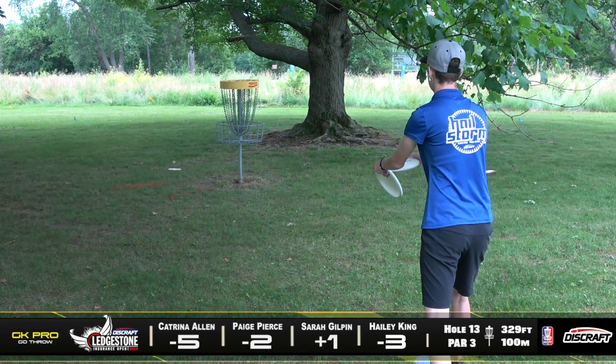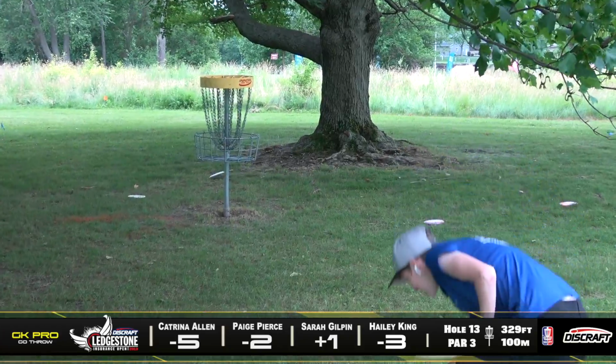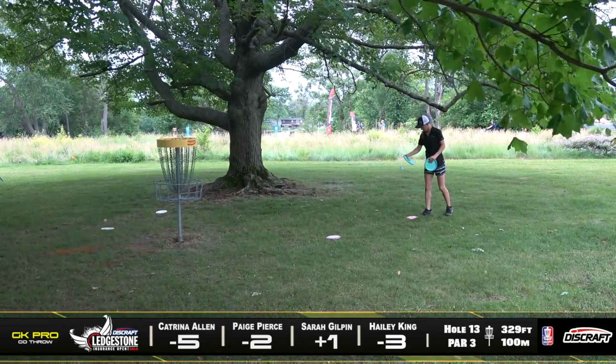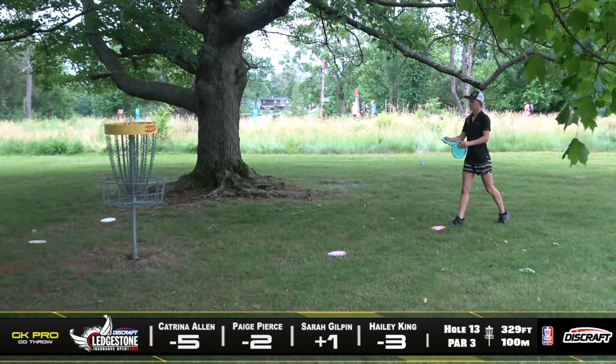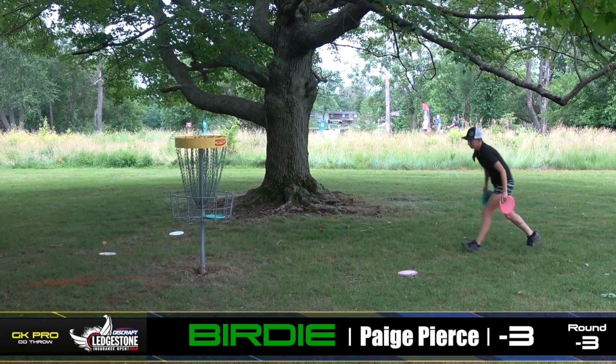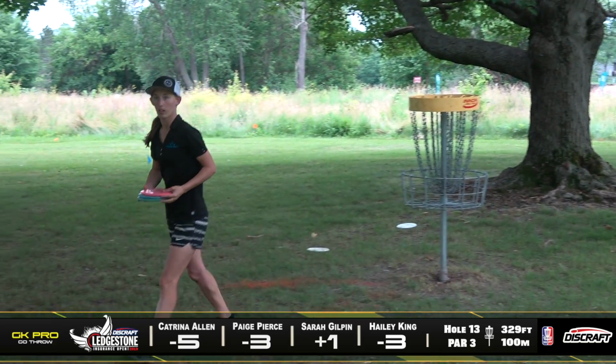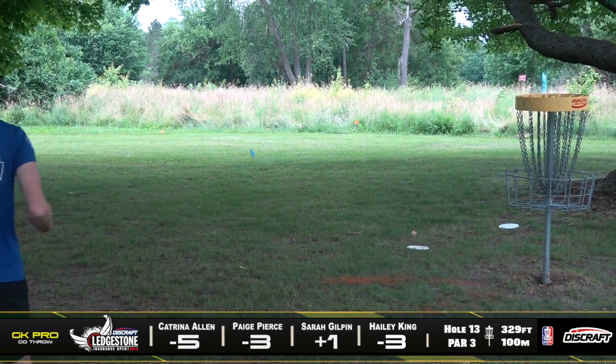And Hailey trying to find that stroke here on the back. Just barely off. We want to see more slow-mos. Come on, Hailey. Paige with the birdie. Only birdie on the feature card, putting her within one of Catrina Allen.